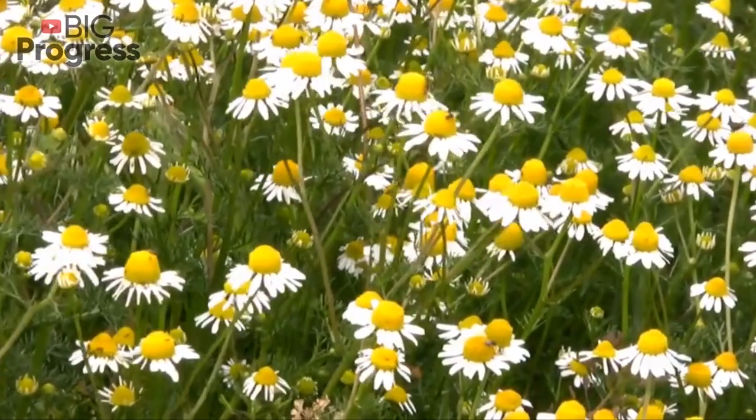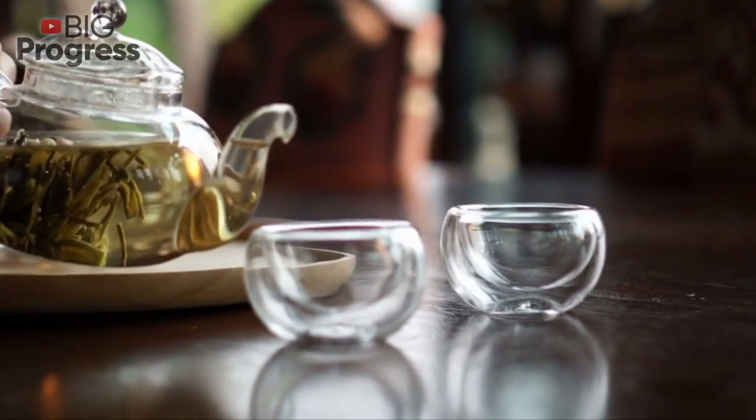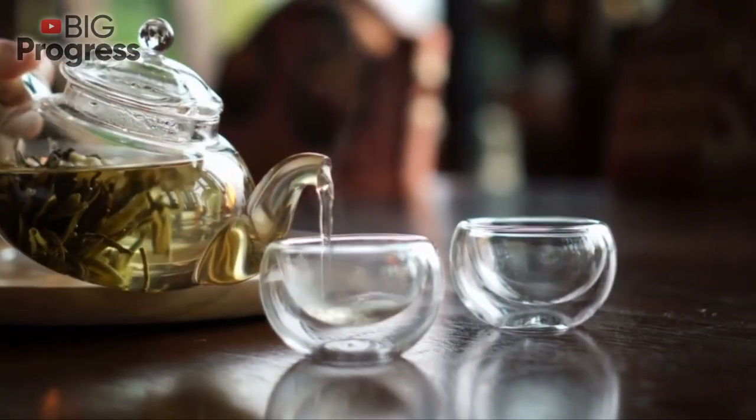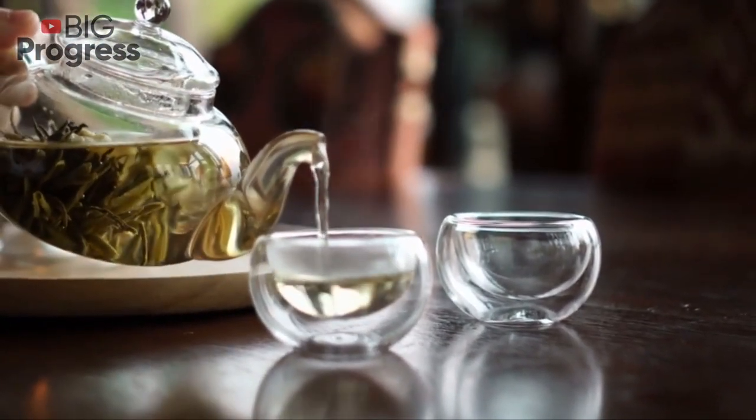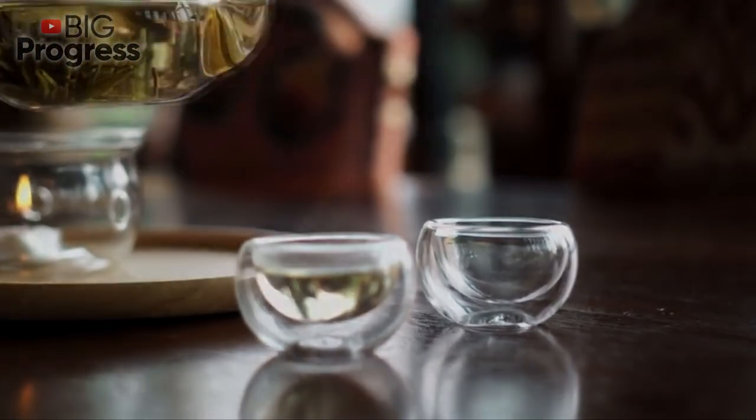Such an infusion can be stored in the fridge for up to 2 days. This remedy will be an excellent helper for your organism in solving many unpleasant problems. Even if you don't have serious problems now, this remedy can act as an excellent prevention tool for your body.